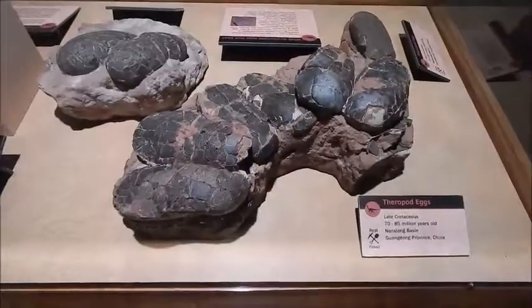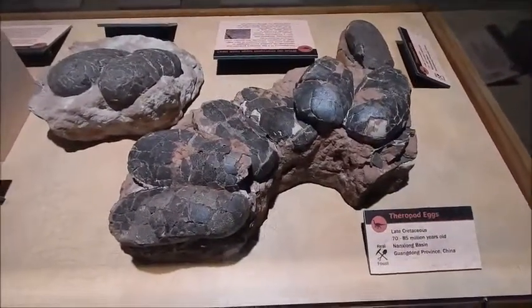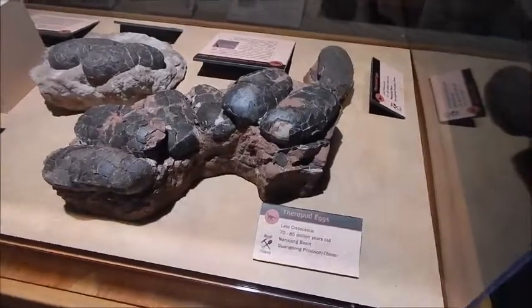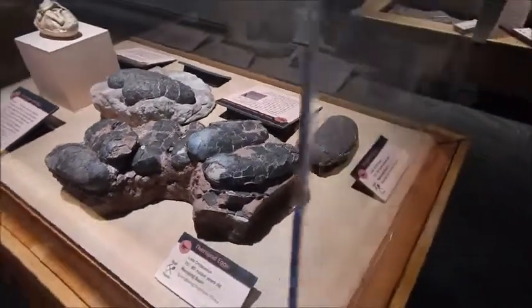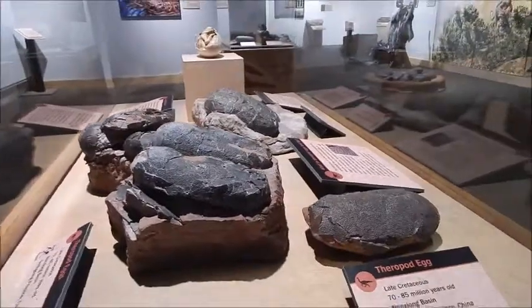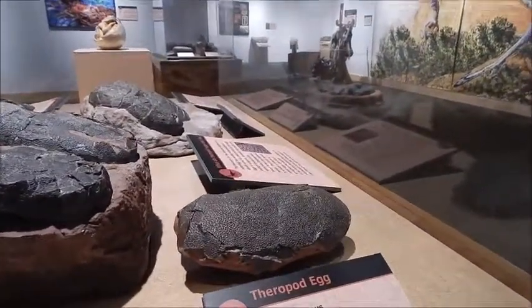All right, what we're looking at here are theropod eggs from the late Cretaceous period, 70 to 85 million years ago, and they were found in the Nanxiong Basin, Guangdong province in China. I'm going to get a little closer to the side here. You can get a look at the way the surface of the eggs is. Hopefully the camera's picking that up. It almost looks like leather.